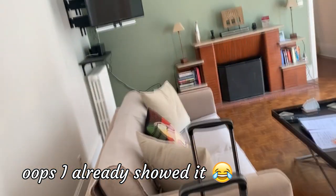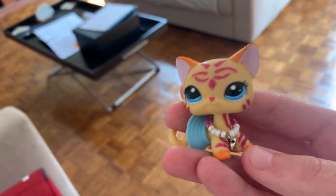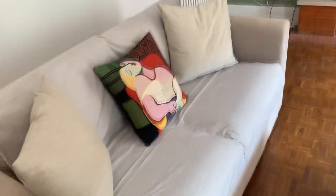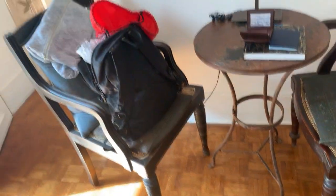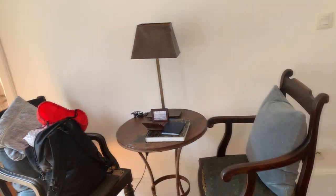Then this is the main living room area or salon, which is the French word for living room. It's pronounced a little differently, but then there's my grandparents' suitcases, a couch, a coffee table with some instruction books, remotes, coasters, and another couch. Then there's another little table. I'm moving back because my grandpa's wallet is on there. There's some more of their stuff.